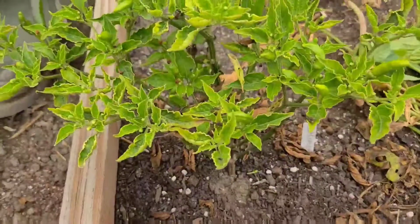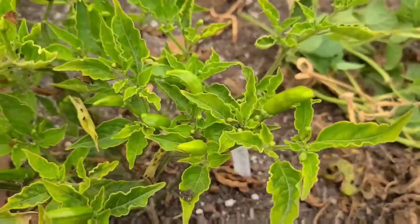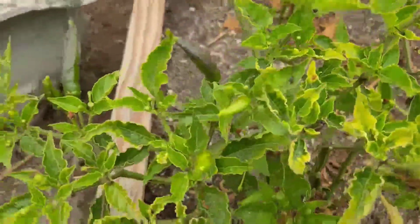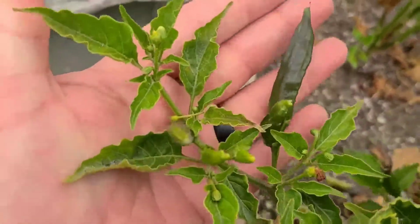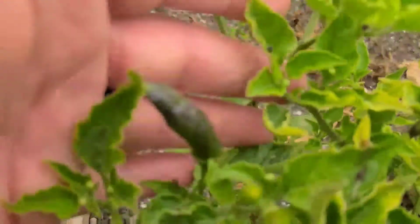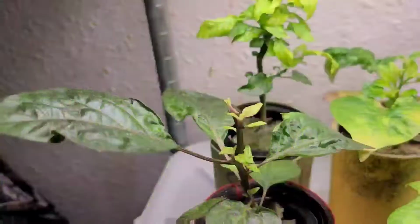Okay, and this is a hot lemon pepper. It looks just like an ají lemon. I'm not sure if they are the exact same kind of pepper or not, but it's producing okay. It looks like it's going to do alright. It's got a few pods going. They're not huge, but they're not tiny either.